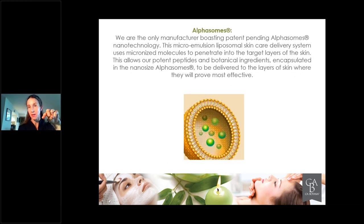And the way that the peptides, the grape stem cells, and the apple stem cells get into the skin is through the delivery system. And that delivery system, again, is the alphasomal molecule. So this alphasomal molecule picture shows you the lipid molecules on the outside. This is a cross-section. So those little green balls would be your active ingredient. It's a microemulsion liposomal skincare delivery system.